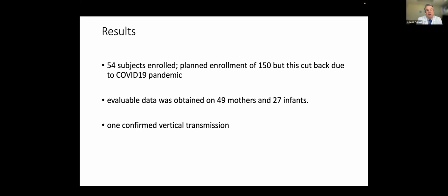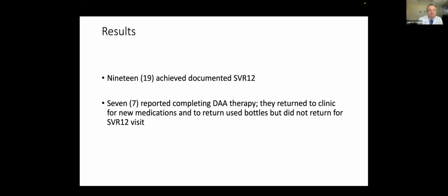So, results. We had planned an enrollment of 150 subjects, but this was cut back due to the COVID-19 pandemic. We wound up enrolling 54 subjects. Evaluable data was obtained on 49 mothers and 27 infants, and there was 1 confirmed vertical transmission. Of these evaluable individuals, 19 achieved a documented SVR12, and an additional 7 reported completing DAA therapy.